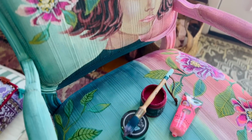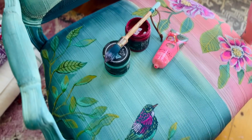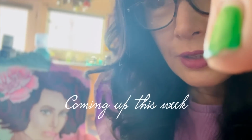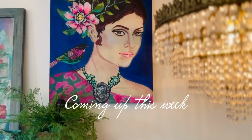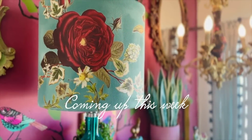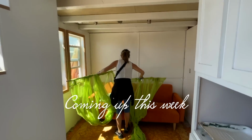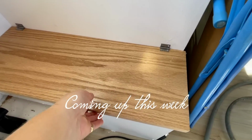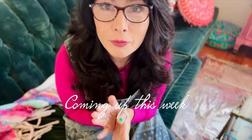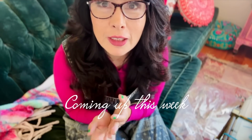I got a new stencil this week, so I decided to see how it would look on an old thrifted chair. I can't wait for this stencil to come out. I also put the stencil on a canvas. I put transfers on my lampshade, and Ellie and Zach continued to work on their tiny house. We've got a bunch of fun projects coming up. Do not come for me if you find yourself eating extra cookies.